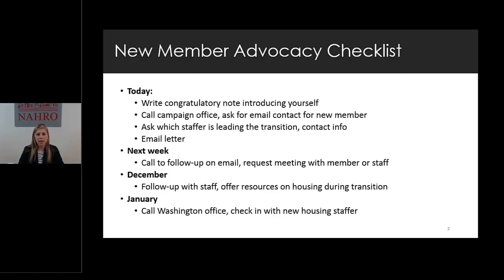Again, it's a very hectic time for the new member of Congress because they're making a personal move as well. They may have a lot of things to deal with their families on top of trying to put together an entirely new office in a situation that just may be very unfamiliar to them. So you can be a huge, huge asset to them.